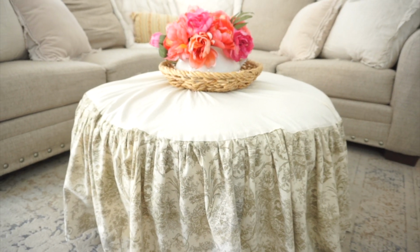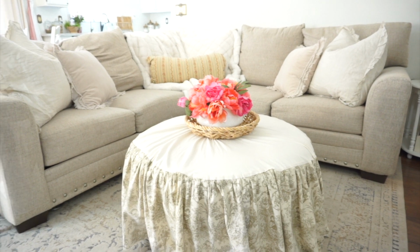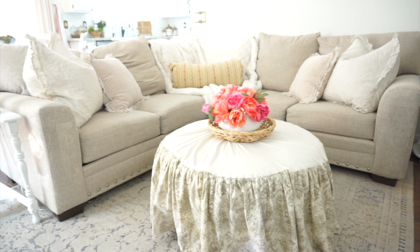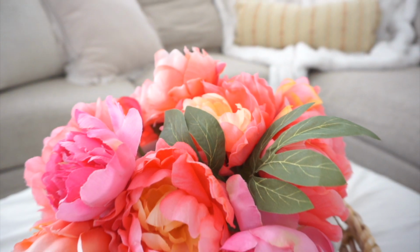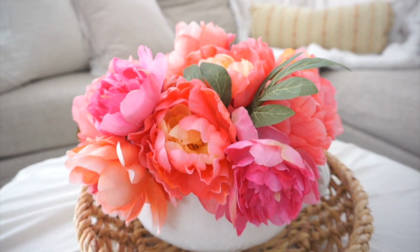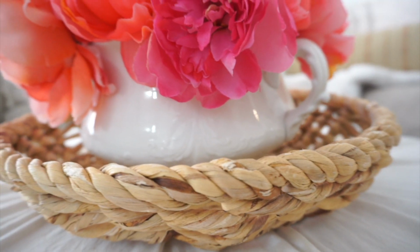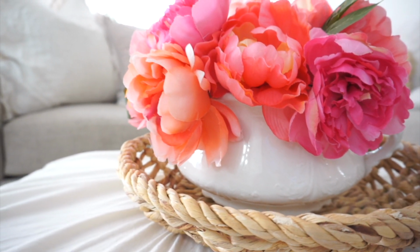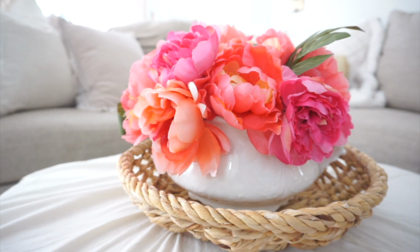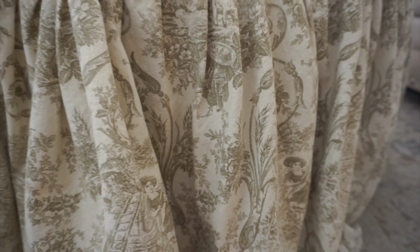I really wanted to balance the color in this room, so I decided to add that pop of color over here on my ottoman, as well as that rustic look. So I used a basket here, like a basket tray, and then I placed my arrangement just on top of that. So it adds that elegance and rustic feel at the same time with that beautiful pop of color. And then I have more of that green color over here with this beautiful ottoman cover that I made. And I am so in love with that toile fabric print, and I just love how everything just goes together.